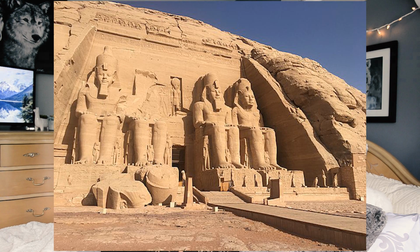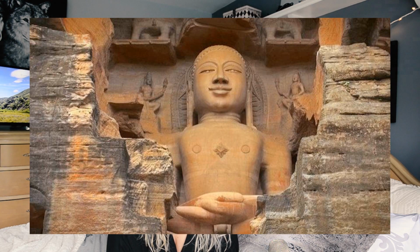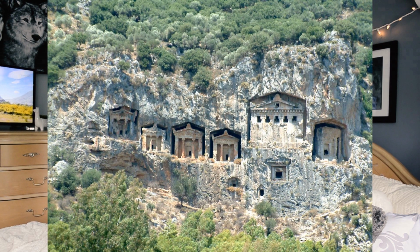Additionally, the Great Temple of Abu Simbel, massive rock temples in Egypt, known as the Nubian monuments, are a prime example of ancient Egyptian rock-cut architecture. The Jain cave monuments in India is also an example. Even in Turkey, these are tombs that were cut in cliffs along the river.